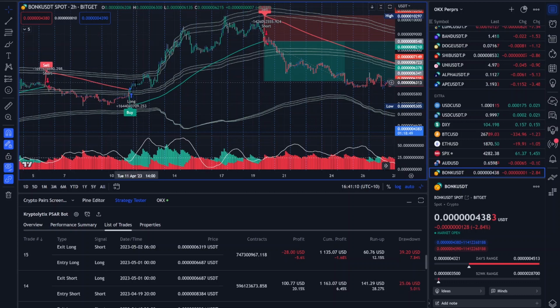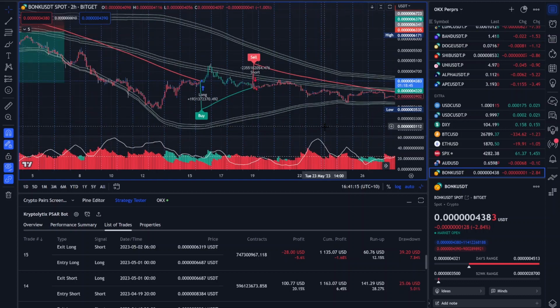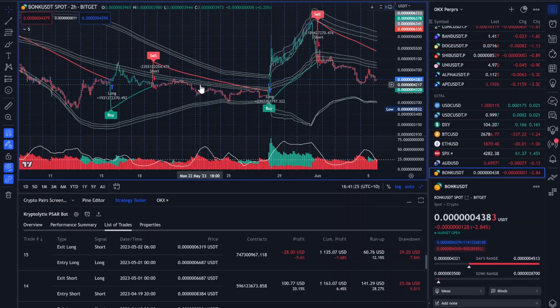This one kind of took off, and if you missed this latest long, we missed the entire move and have to wait for the short signal. But anyway, that's the settings for the PSAR for Bonk.